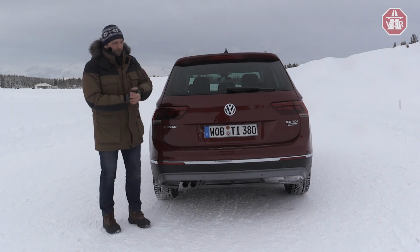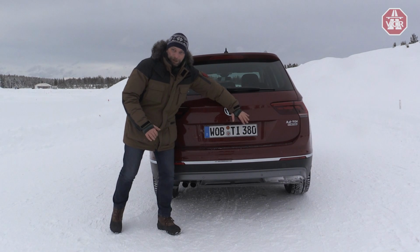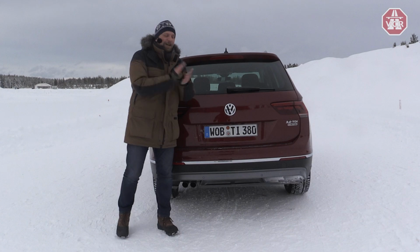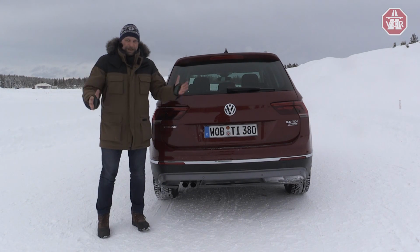Yes, every car looks a little bit different, but guess what? We got horizontal lines to make the car look wider. Amazing! That's the first cut. No, I'm just kidding. You know, it's always the same. They try to make the car look wider, that's it.